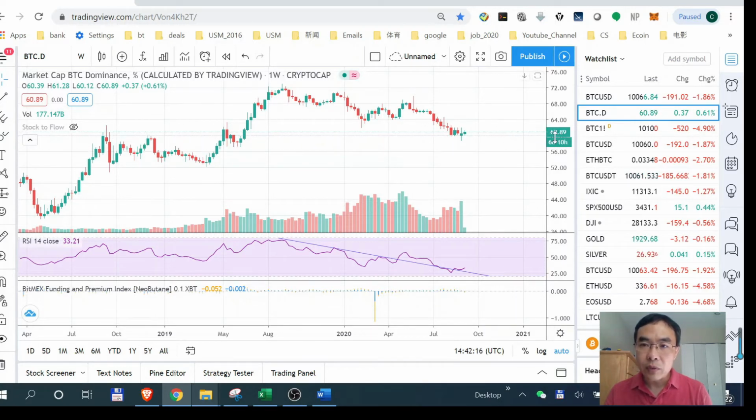Right now we are at 60%. So it means about 60% of the funding is in Bitcoin and 40% is in the altcoins. If we have a high number, that means a lot of funding is with Bitcoin. If we have a low number, that means a lot of funding is with the altcoins. In the previous several months, the Bitcoin dominance has been gradually moving down. That means a lot of funding has flushed into the altcoin space.